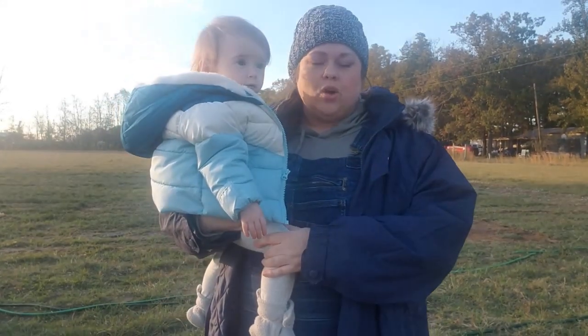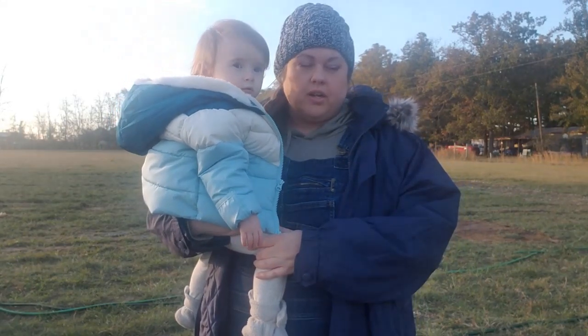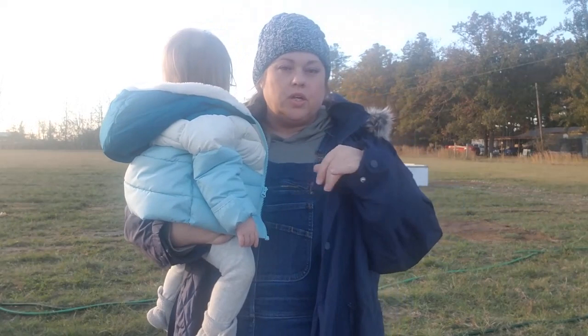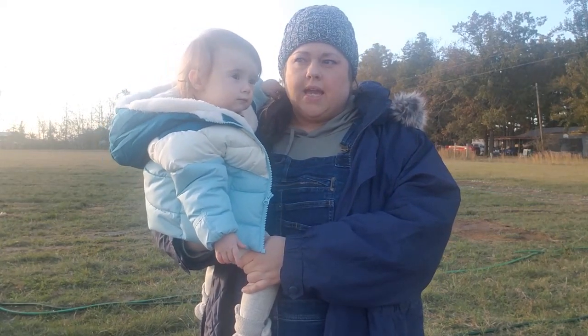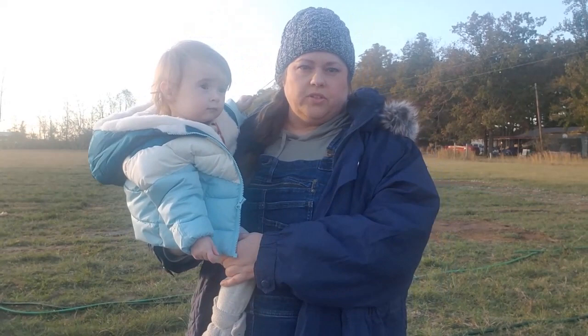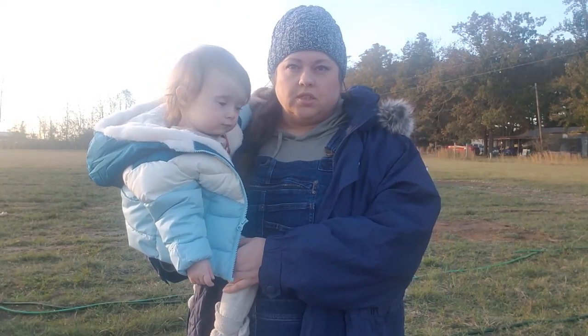Hey y'all, so we are working on getting our chickshaw moved out onto the garden area so that they can be working the garden during the winter time. We're gonna move them around some, and we have our electric fencing we're gonna put out here with them. And in the meantime, while they're doing that, we're going to be building their permanent structure on the other side of the garden. So we're fixing to get this all set up.